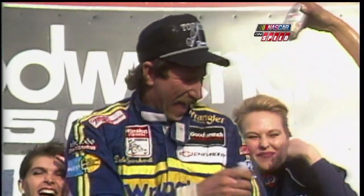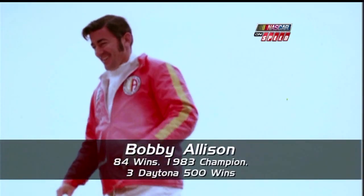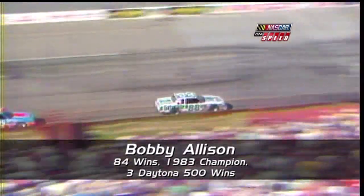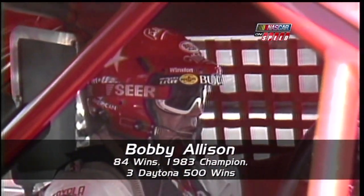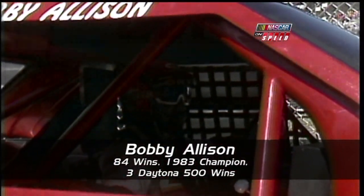And Bobby Allison netted 84 race wins and was a 1983 NASCAR champ. The 84 race wins tied for 3rd all-time with Darrell Waltrip. Allison also finished 2nd in the championship 5 times throughout the 70s and 80s, and was a 3-time winner of the Daytona 500.